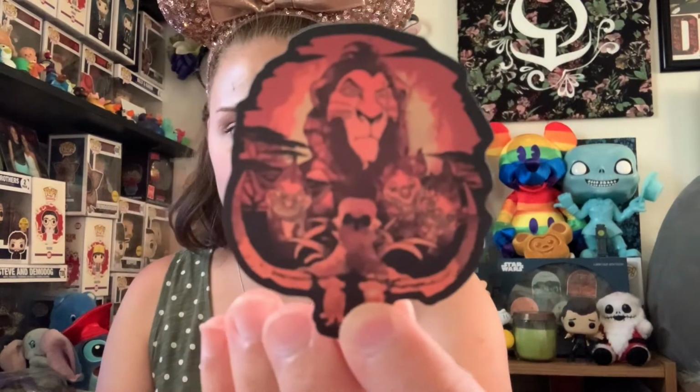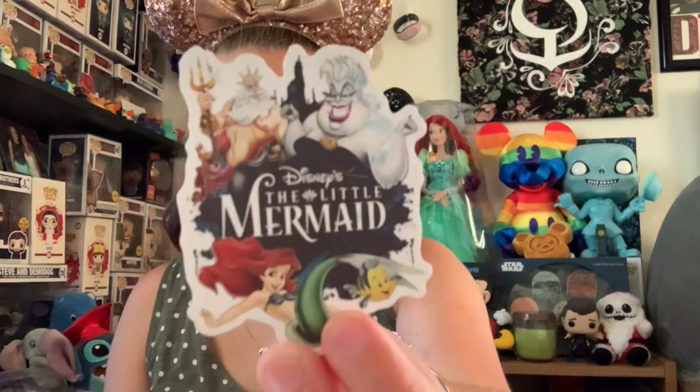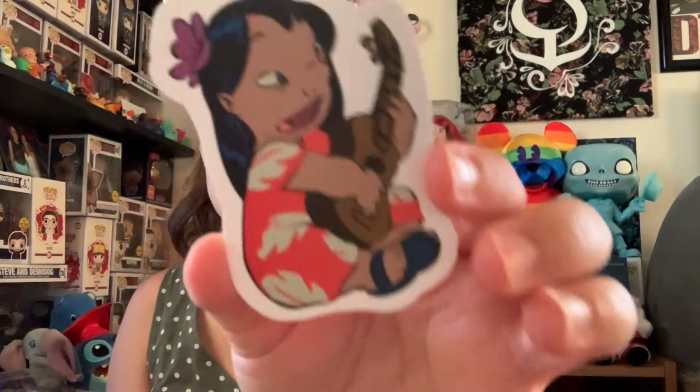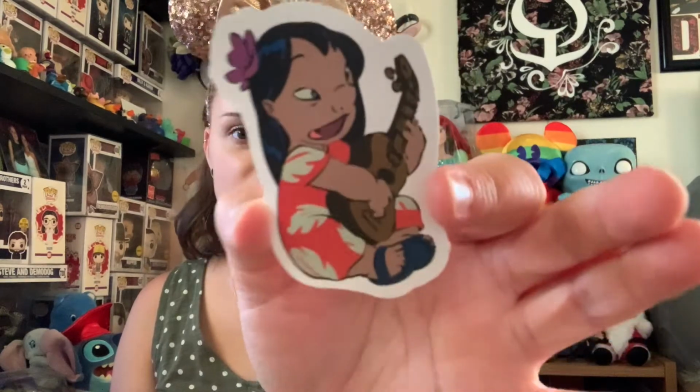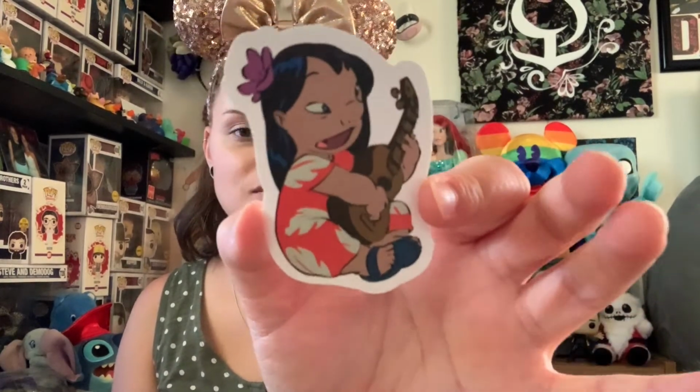She also included these really awesome stickers. So here's this really cool Lion King one. And then this awesome Little Mermaid sticker. And then this super adorable Lilo, which this one's definitely going to go to my girlfriend because Lilo and Stitch is her favorite movie.